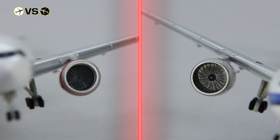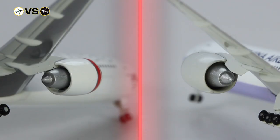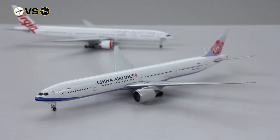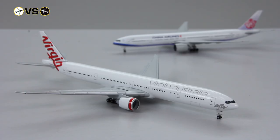The backside is very much identical, but the major difference really comes when we take a look at the engine nacelle. Now, both aircraft are the same aircraft type. They're both powered with the General Electric GE90-115B engines and should be completely identical, but they're not. The engine nacelle of the Sky 500 model is considerably bigger. In my opinion, Sky 500 nails it with the engines. They look much more detailed, and the details they have look nicer than the ones from Herpa.